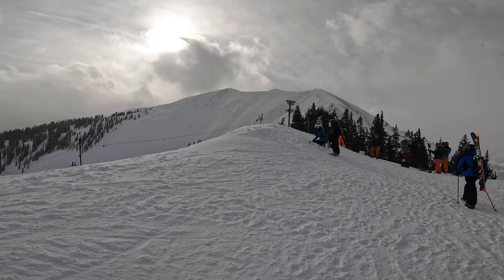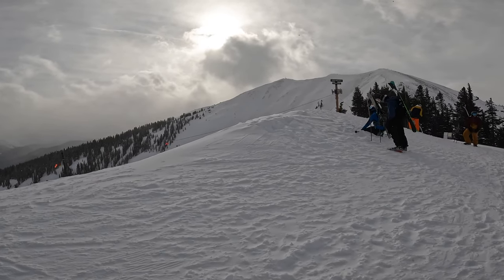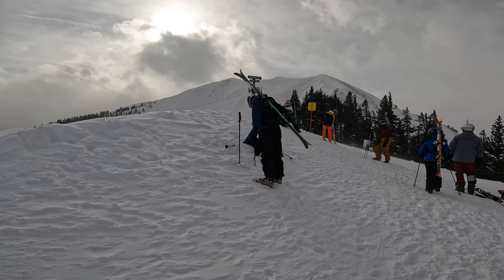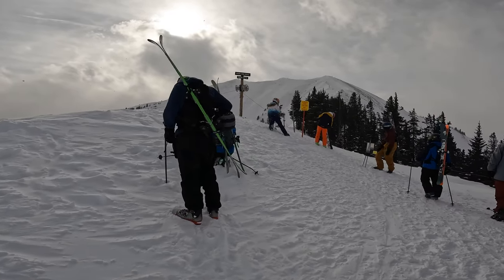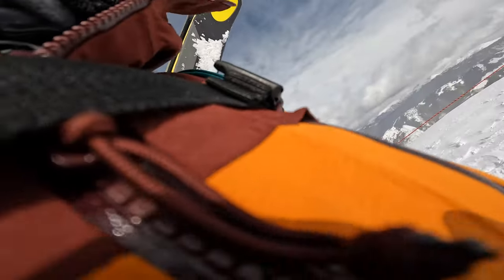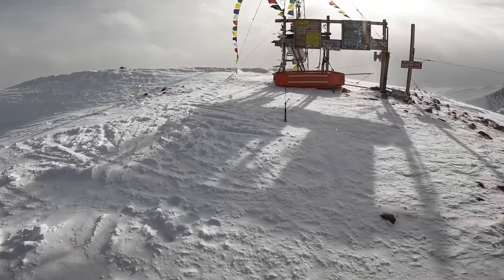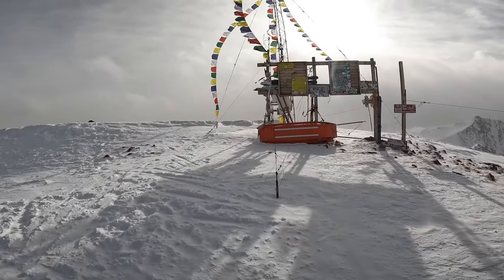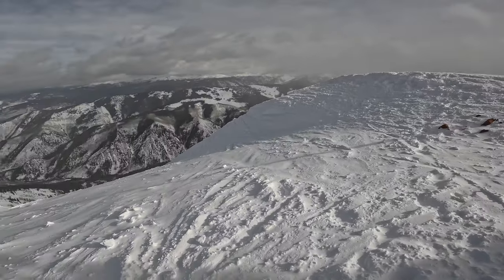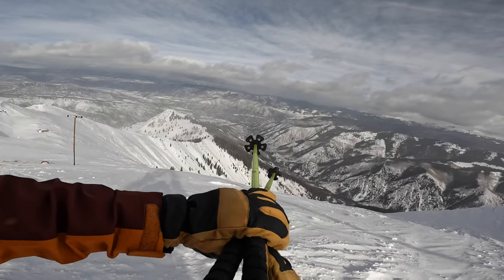Up here at the main gate. Maybe a third of the way up, two-thirds of the way to go. Good way to warm up. Blowing. That's it. Highlands Peak. See town way down there.